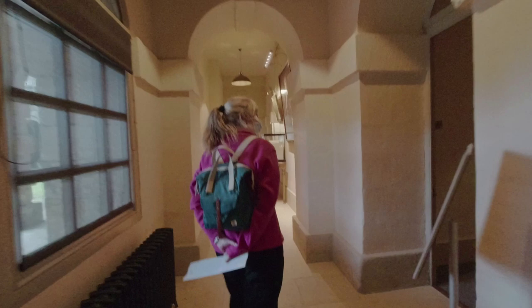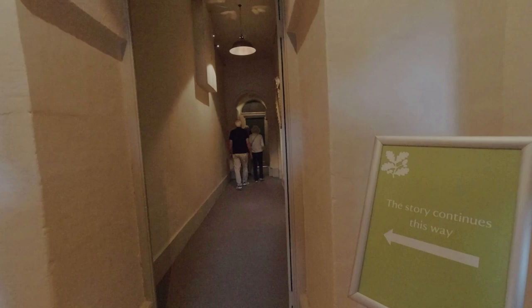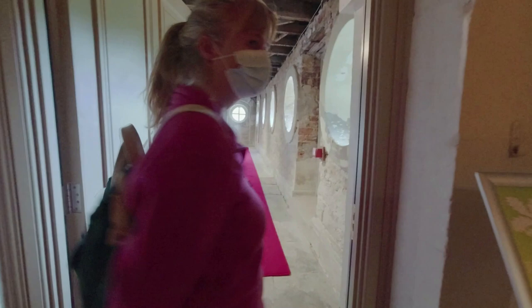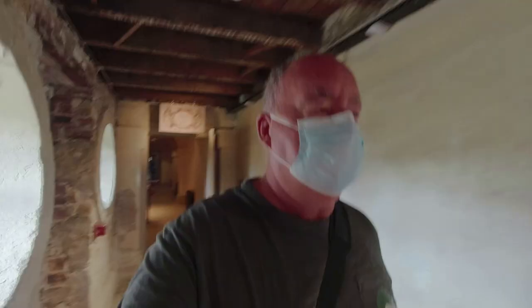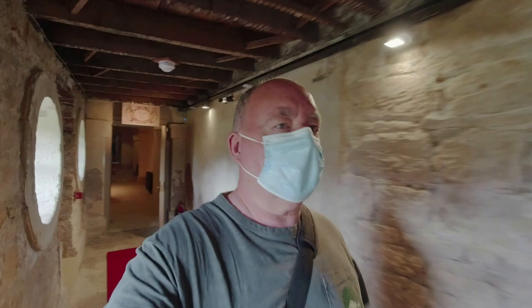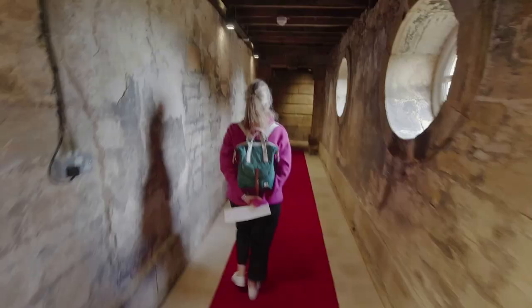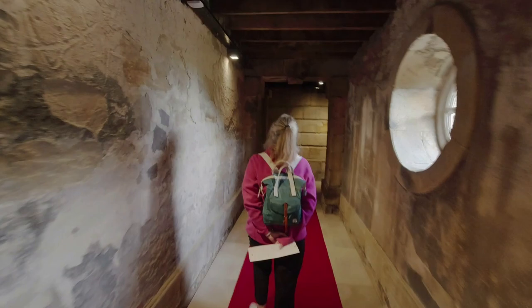The history continues, is that where we went down? Yes, it is. Is that where we came in? This is where we came in. Yeah, you have to go that way. Oh, there's more to discover. Yeah, it's quite unexpected. That one's quite a pleasant surprise. Nice of them to get the red carpet out for you, though. Well, they didn't know royalty were coming, did they?